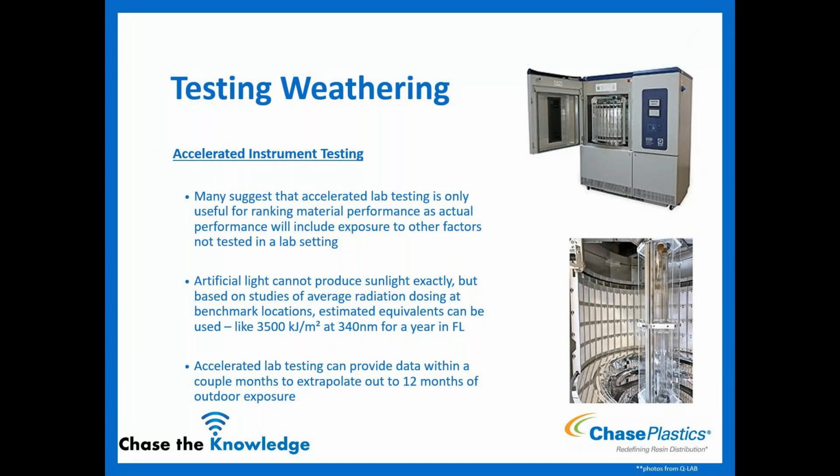But if you're using all of the same conditions and using different materials to compare them, you can start to rank their performance. So you can say, hey, I tested this acrylic, it's performing better than this ABS, or what have you. So it gives you a good idea on a ranking scale how it's going to perform, without necessarily being the perfect image of what will happen when your part is outside.